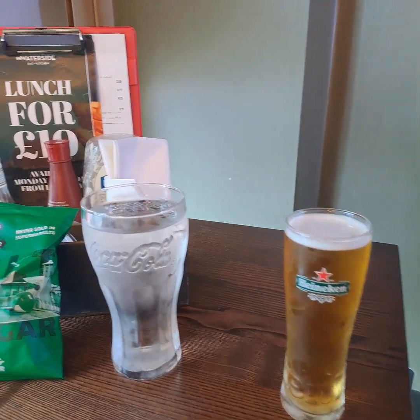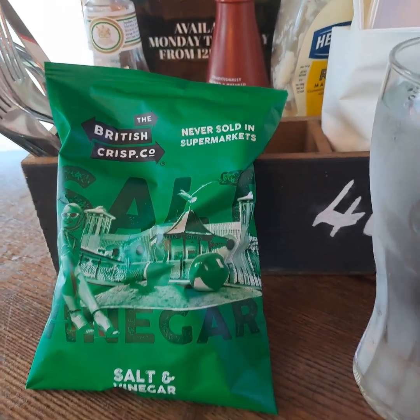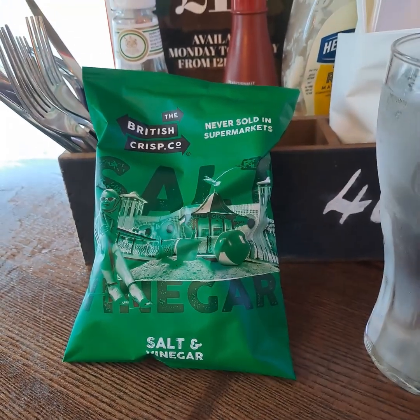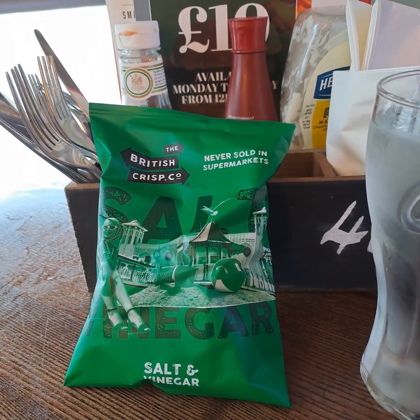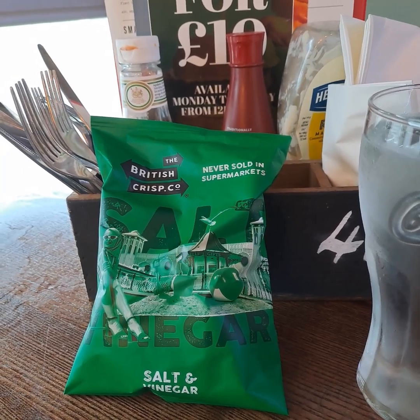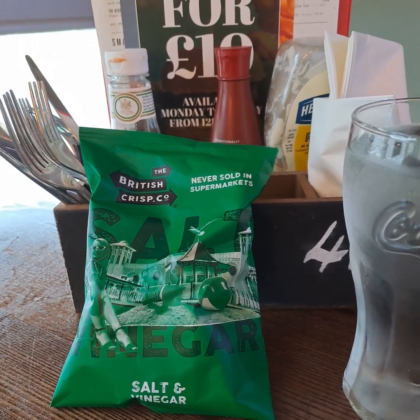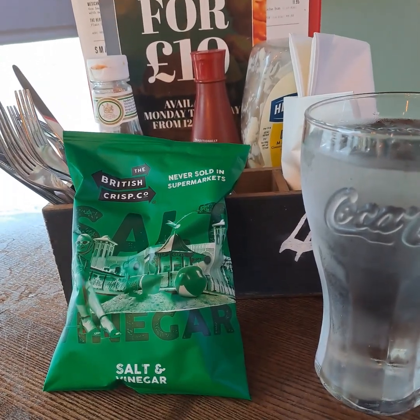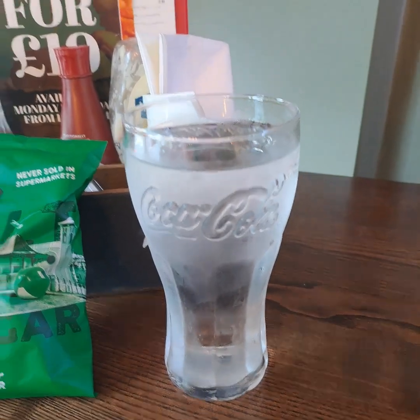Crisps, never sold in supermarkets. That might explain why I've never heard of them. The British Crisp Company. Got a feeling they might be quite nice, but the price isn't. The price is not nice. The price is not right. £1.25. So it's £6.85 for beer and crisps, including water. And for value, that for me is 4 out of 10.